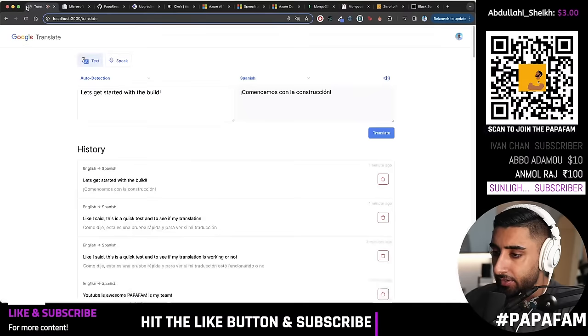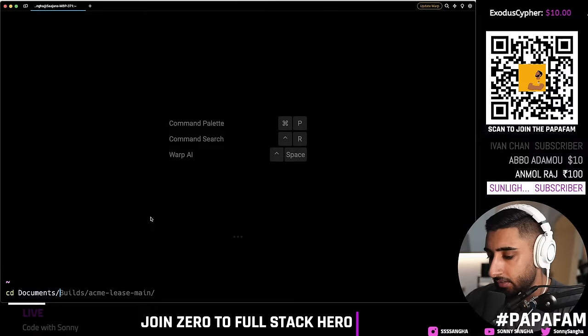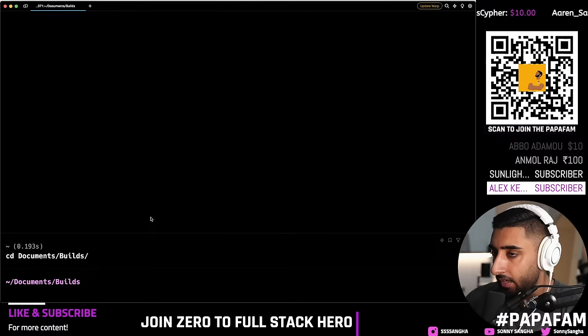So first things first, I'm going to open up a separate screen. Well, I'll show you on this screen actually. I'm going to type in warp. I've got Warp, but you can open up any terminal at this point. I like to cd into a separate directory, so let's do it right now. cd documents builds. And then over here, I'm going to do npx.